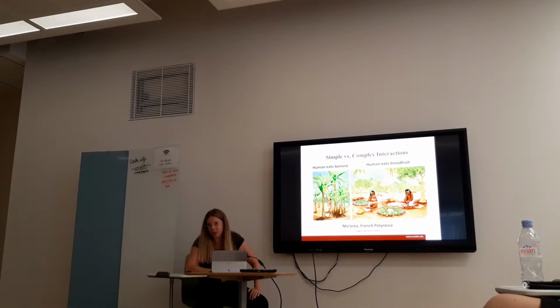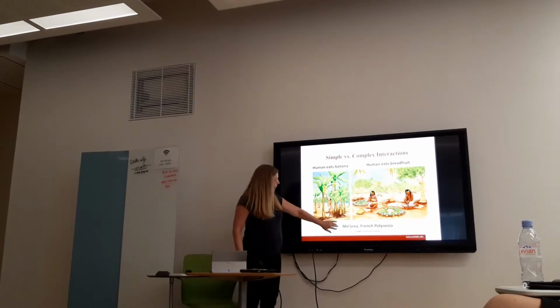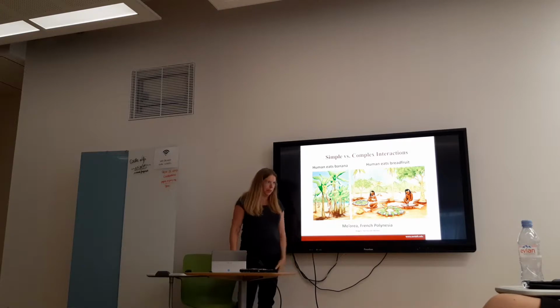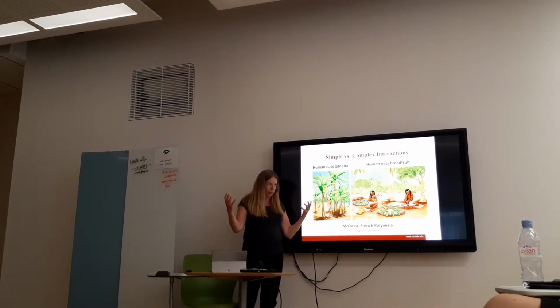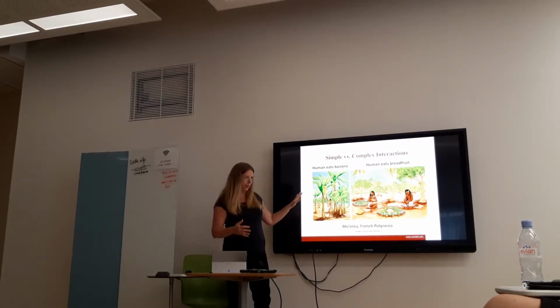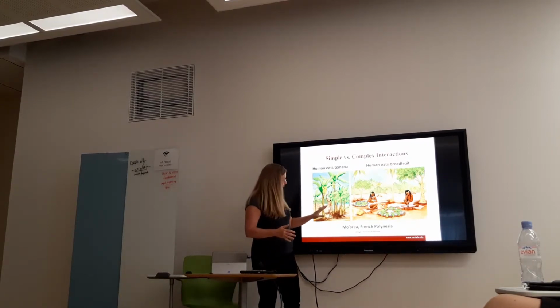And it's what I call simple versus complex interactions. So I'll give two examples. So in Moray, French Polynesia, if a human is hungry for a banana and it's the right season for it, they can go out and pluck a banana, they can open it, and they can eat it. Very simple. It's not really mediated, although that's also misleading because there's a lot of farming that goes into making it happen, but just ignore that for now.